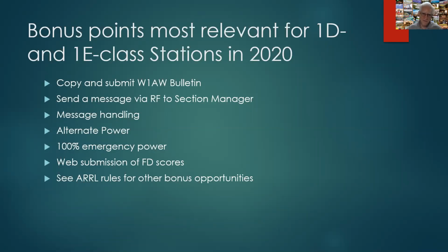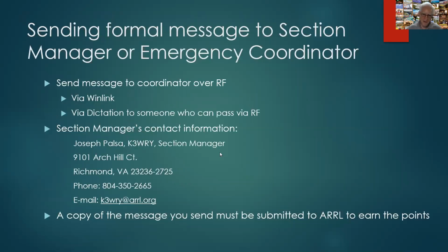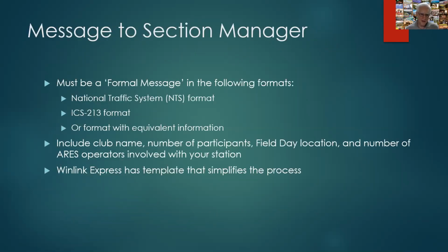Okay, sending a message, and they use the words formal message, I'll talk about that in a minute, to the ARRL section manager or emergency coordinator. On a subsequent slide, we've given you the contact information for the section manager. The rule is that it has to leave your station via RF, and it is supposed to be a formal message. The rules don't define what a formal message is, but if you look at the Field Day package, at least the National Traffic System format or the ICS 213 format, those are both standards for transmitting messages.